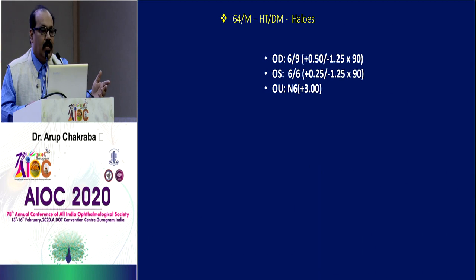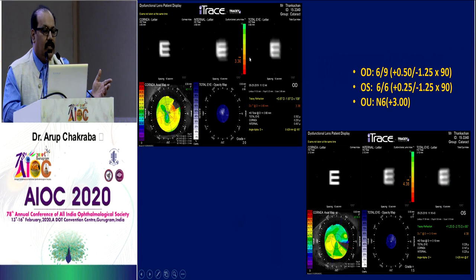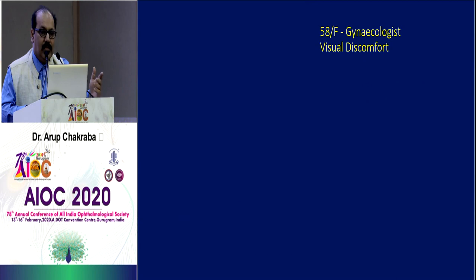This is the third patient who complained bitterly of halos. He had good vision. He was not happy, he was not willing to wear glasses. 2+ nuclear sclerosis. Again, if you see the numbers here, DLI is 3.36 in the right eye and 4.38 in the left eye. Opacity score is 1.5 and grade 2 in the right and left eye respectively. I took him up for cataract surgery. And of course, as Dr. Anand had mentioned, we have to have a very good preoperative biometry done. And the patient was spot on, 6/6 uncorrected in both eyes, all the symptoms were gone.